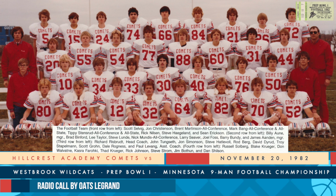As we have to get off the air, let's give you the way it went. It was 0-0 after the first period. Hillcrest in the Westbrook end of the field throughout the first period. Then in the second period, a 60-yard bomb to Kurt Mischke put Westbrook on the board. No good on the extra point. And then Elzenga went in from 1 yard out to get Westbrook on the board again. Pass to Mischke for the 2-point conversion, and it was 14-0 at halftime.